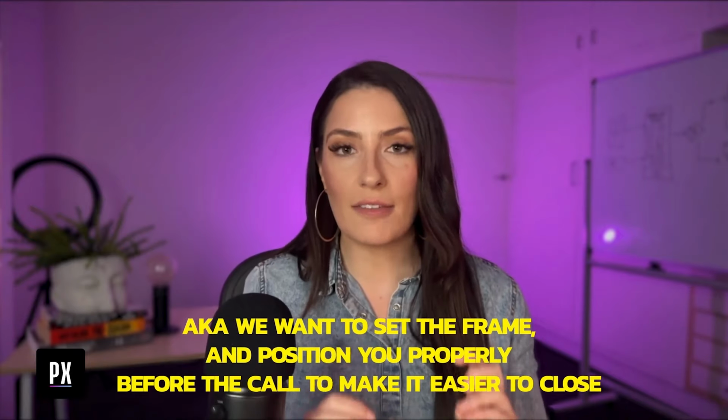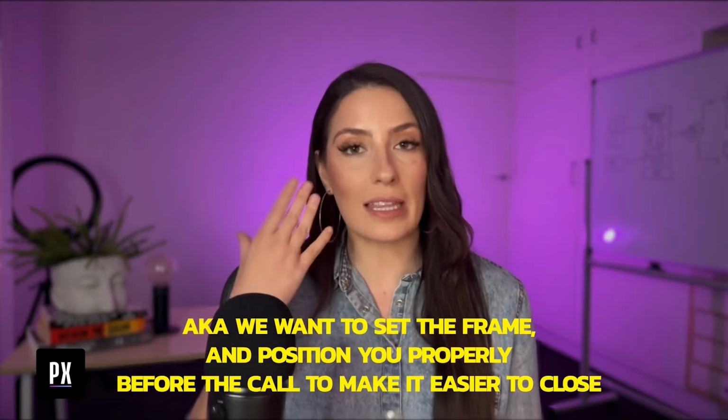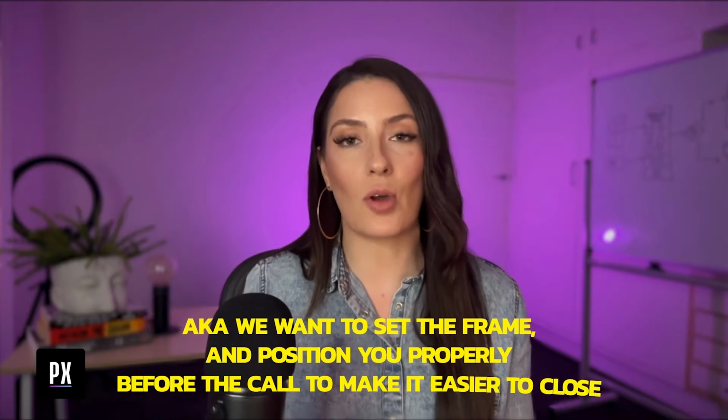We can use this time to build excitement, indoctrinate them, and build the relationship. AKA, we want to set the frame, which is very important in sales, and position you properly in their minds to make the sales call a lot easier. Here are some of the touch points you can use from post they've booked in the call. The call could be in 1 day, 2 days, 3 days, 2 weeks, who knows, right? That's a big time to not continue that conversation.